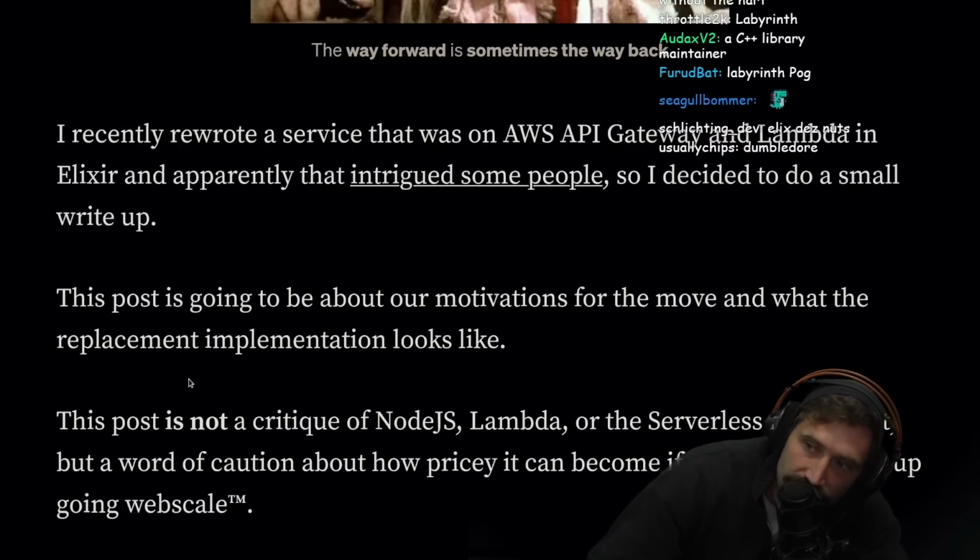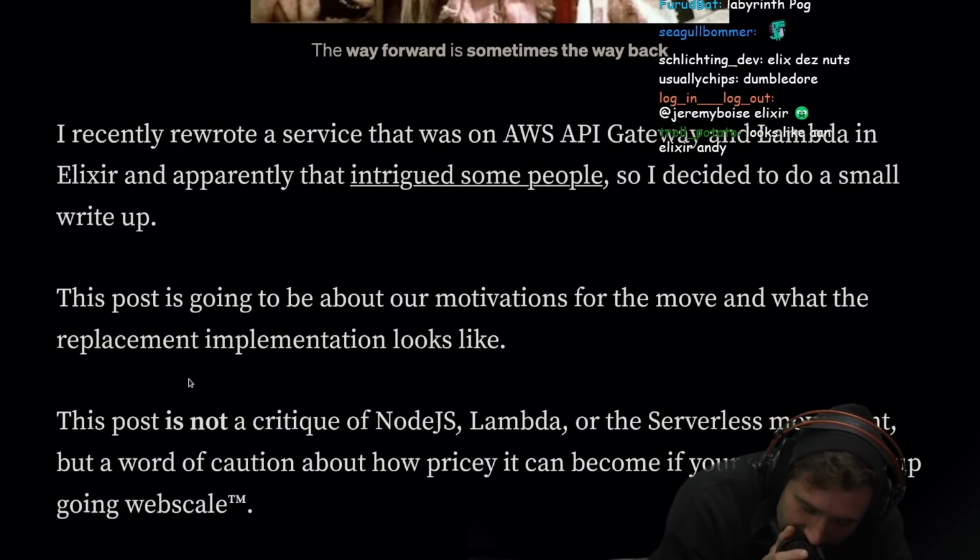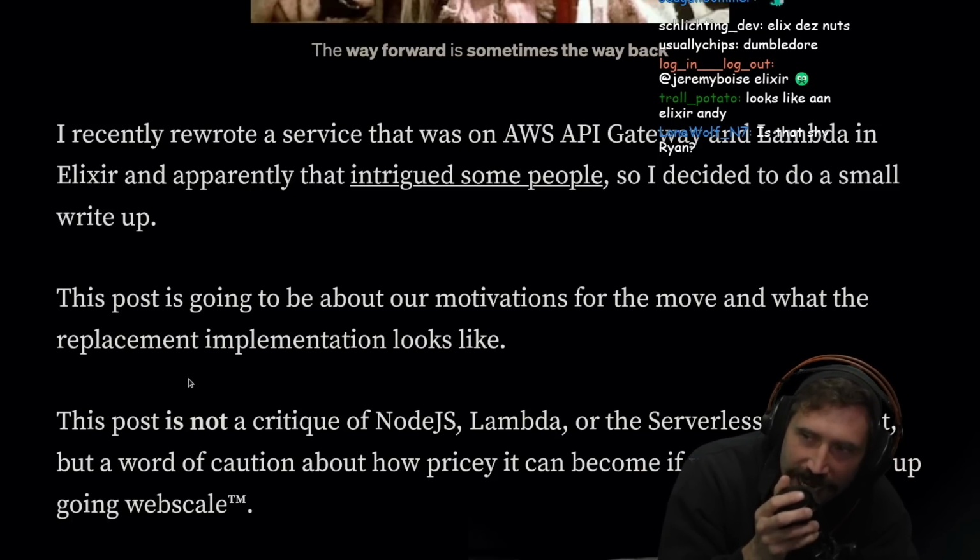You know why? You want to guess why? It's because it involves Elixir, okay? It has nothing else to do with serverless or anything. People just want that Elixir juice in their life at all times, every time, always.